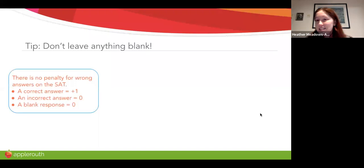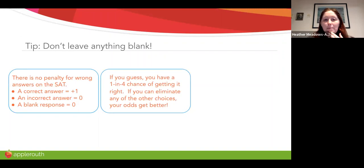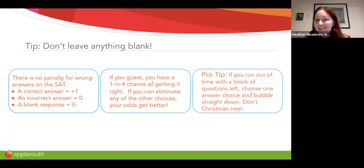So the first tip is not to leave anything blank. There's no penalty for wrong answers on the SAT. So if you guess, you have a 1 in 4 chance of getting it right, and if you're able to narrow down the answers, that's even better. This comes from the old SAT. The SAT pre-2016 used to have a guessing penalty, but that's no longer a thing. So I would just like to go ahead and get rid of that rumor.